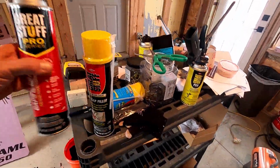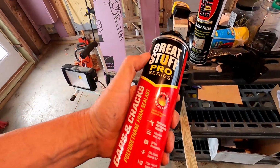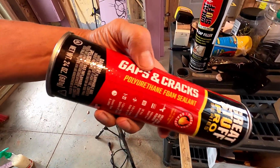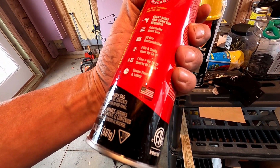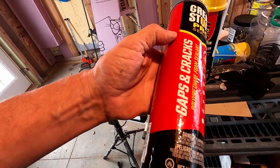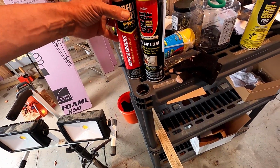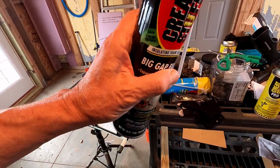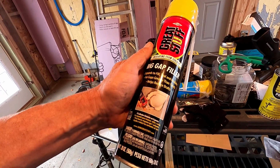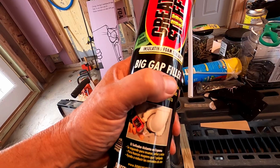Okay, this is what I have been using for filling all the gaps there. Great Stuff Pro Series Gaps and Cracks. And I don't know if it actually tells you how big the gaps and cracks can be, but this one does. I have never seen this stuff before, and it's just an extra tall can of big gap filler.